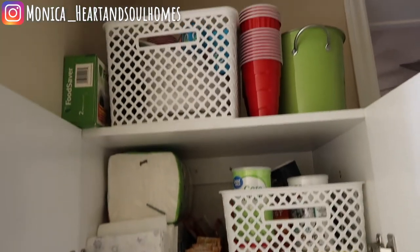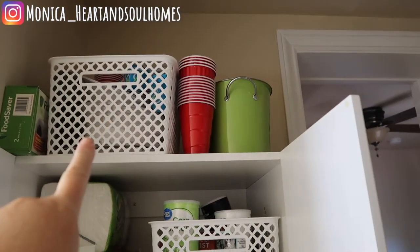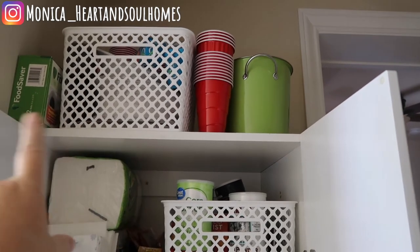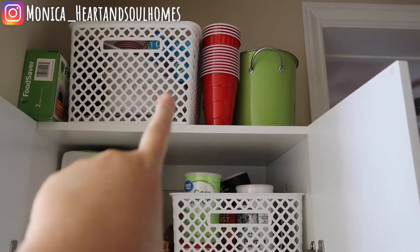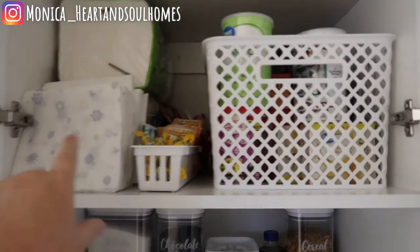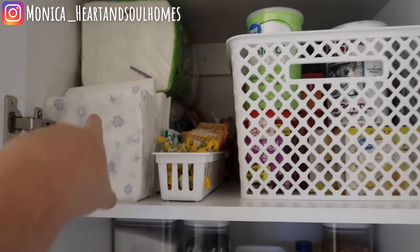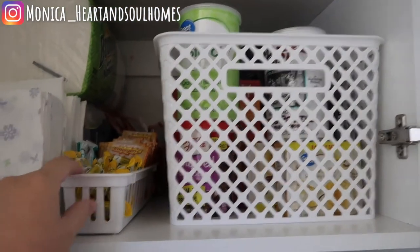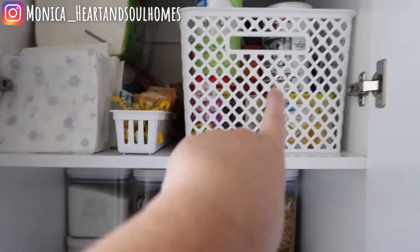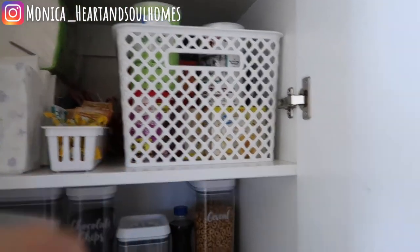Okay, so up here, I've just got all of the paper products, paper cups, solo cups and that kind of stuff, just up high. We don't need it all the time, so I put that up high. Lots of extra napkins. This is gonna be for medicines. It's just got some emergency items in it right now. This is extra baking stock.